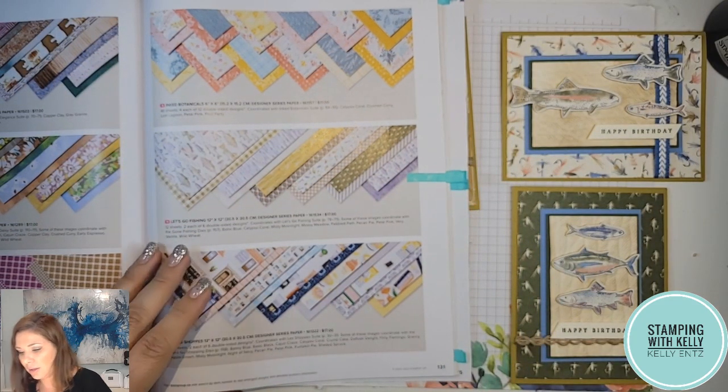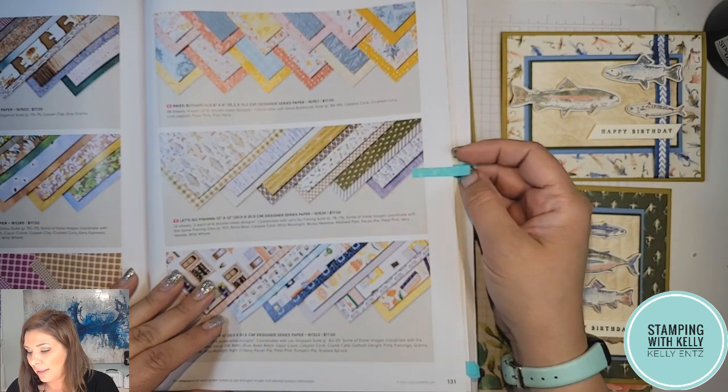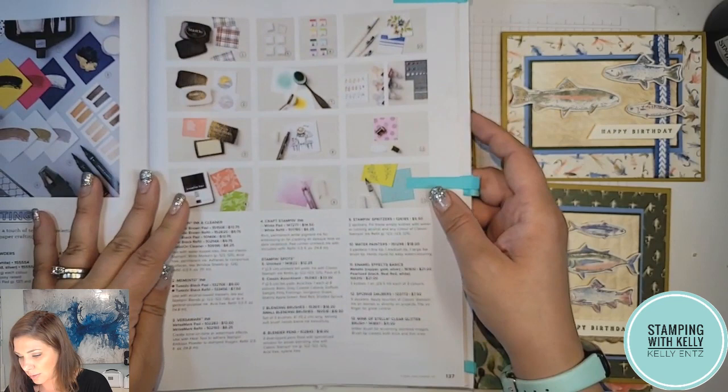I like that the fish come in all different sizes. Like these ones are quite large from the sheets that I used, and then some of them are a little bit smaller, like those blue ones.